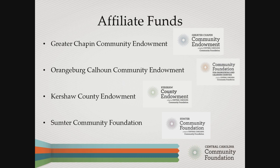That is true for the other organizations as well. Orangeburg, Kershaw, and Sumter, they all do provide matching grants for Midlands Gives, for organizations that are participating in Midlands Gives. So we encourage you to reach out. Jamisha Shackelford is a good contact for those organizations. We encourage you to reach out if you have any questions about that, or if you are housed in those communities and want to get connected with those endowments.